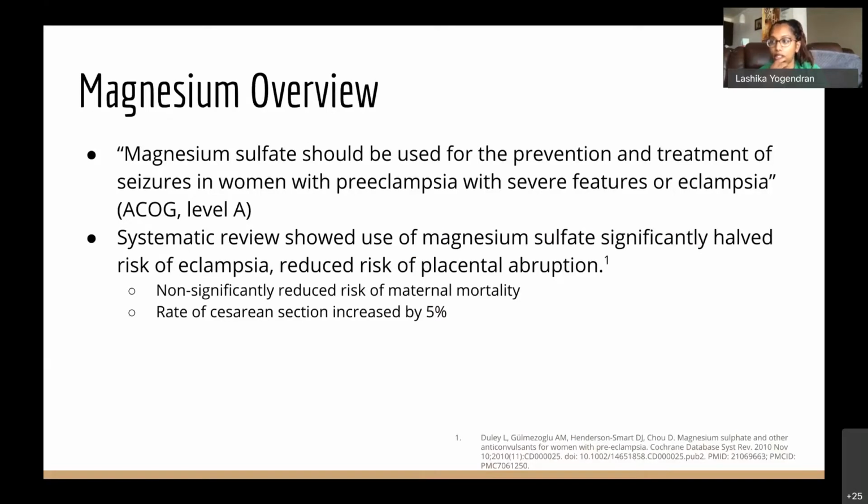They essentially found that the seizure rate of folks that had preeclampsia with severe features was lower by 50% with this treatment. Interestingly, in more developed countries in the West, they did not notice a significant reduction in the rates of developing eclampsia. Using that MAGPIE trial, they then did a systematic review of multiple trials that showed that the use of mag sulfate significantly halved risk of eclampsia, as well as reduced risk of placental abruption. It did non-significantly reduce risk of maternal mortality, but it did increase the risk of C-section by 5%, and that's something that we'll talk about in counseling for our patients.